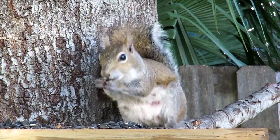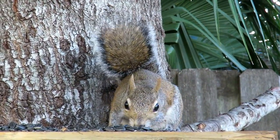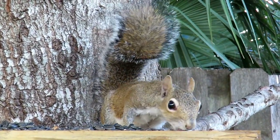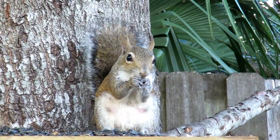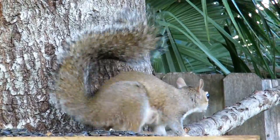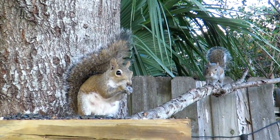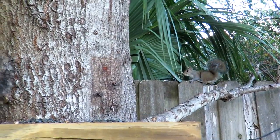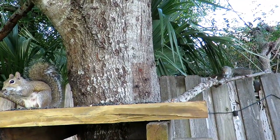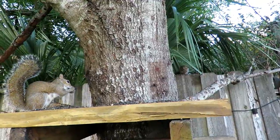Mom is a sweetheart. And you can tell by her, you can tell she's got a pretty good sized brood. Uh-oh, you got another squirrel here. This is not going to go over good. There's room for both of you if you learn to. Oh, and we got a whole gang coming. Room for everybody.